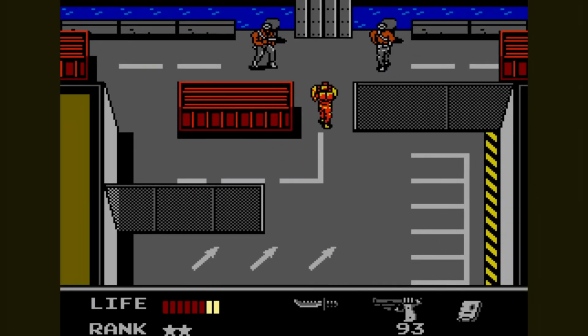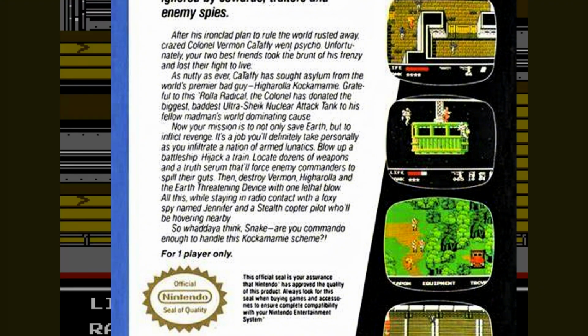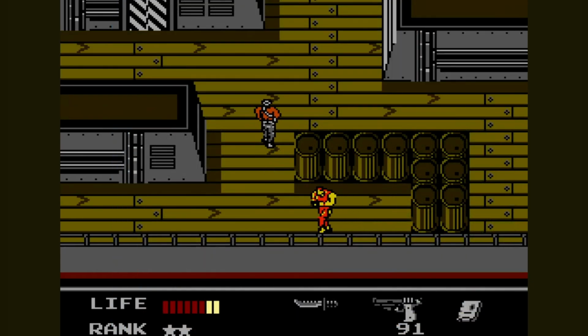Some other funny stuff about this is the back of the box tells me who the villains are, and then in the game the villain is someone totally different. It's almost like they didn't know what they were writing when they wrote the box art or stuff in the manual, and then just made the game differently. There are some other oddities in this.